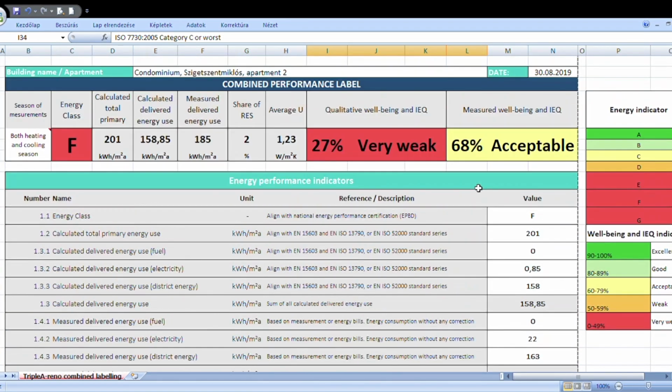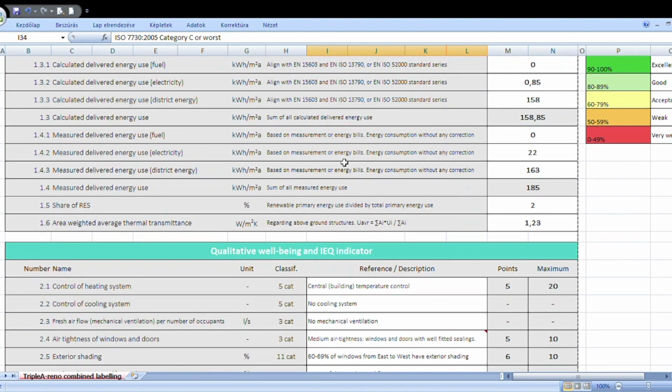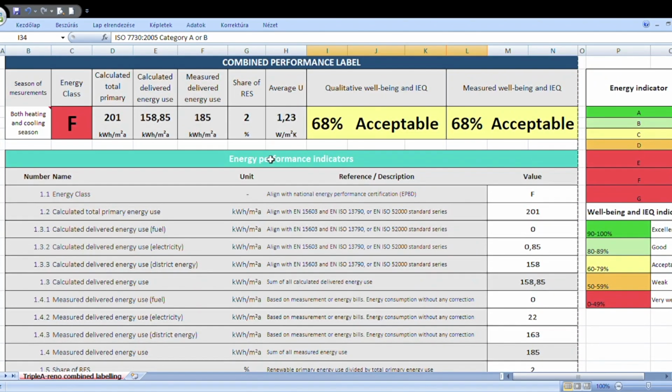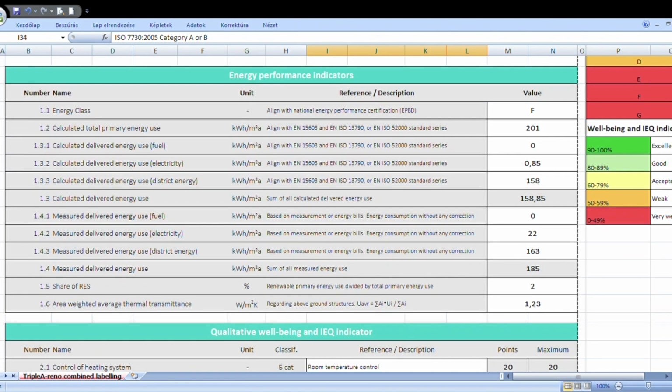And you can see here the bad result if there are such systems that I selected, but if I select a better one, then the final result for the qualitative indicators is 68%.